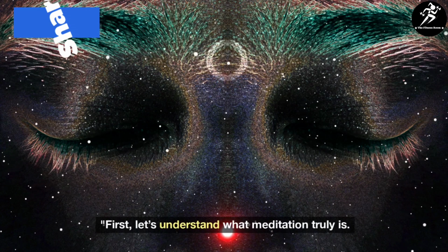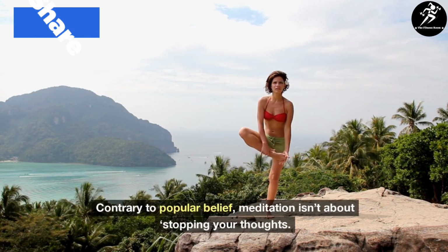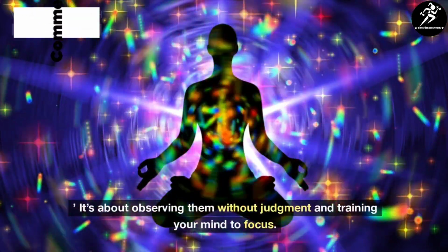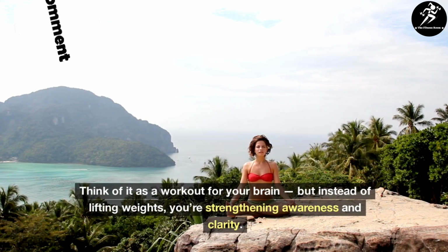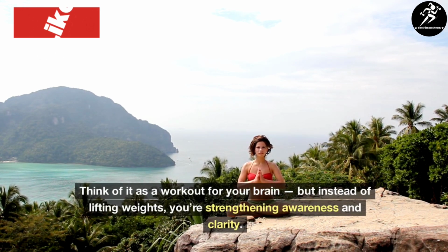First, let's understand what meditation truly is. Contrary to popular belief, meditation isn't about stopping your thoughts. It's about observing them without judgment and training your mind to focus. Think of it as a workout for your brain, but instead of lifting weights, you are strengthening awareness and clarity.